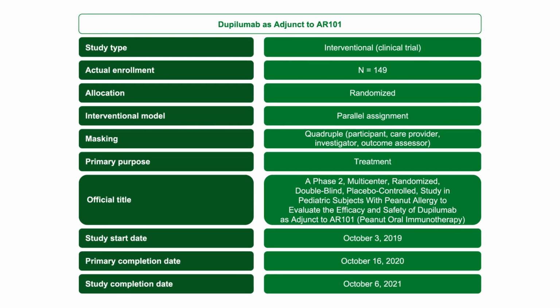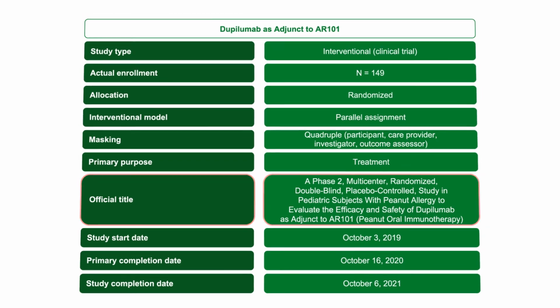Dupilumab is also being studied in adjunct with AR101 in peanut allergic individuals. This study has recruited and enrolled 149 participants. It is a phase 2 multi-center randomized double-blind placebo-controlled study looking at the combination approach of dupilumab plus AR101.